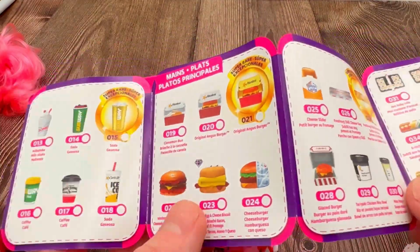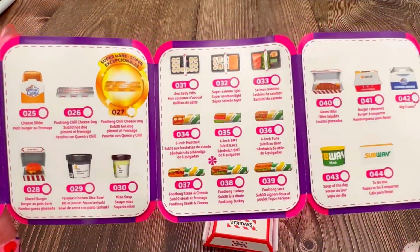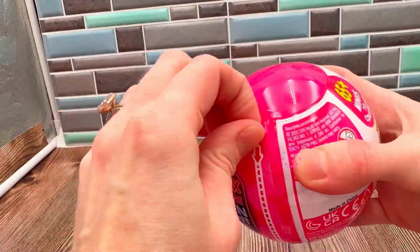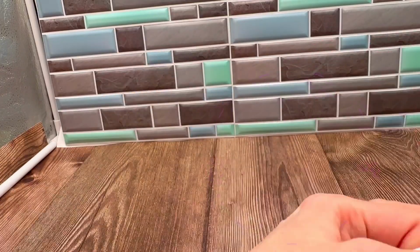Well, I'm ready to see what's in the next ball. There's 5 more surprises. So let's go ahead and get it open. We need to hurry up. I'm sure those girls are getting hungry out there.